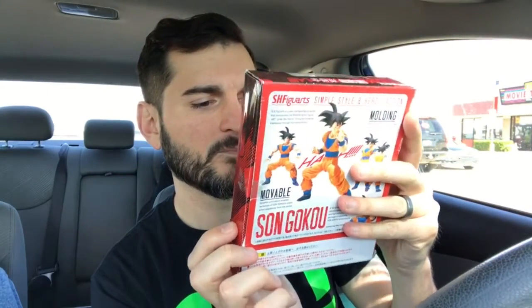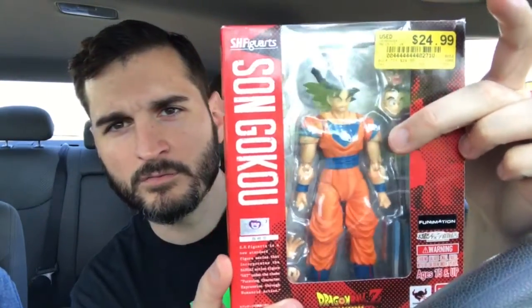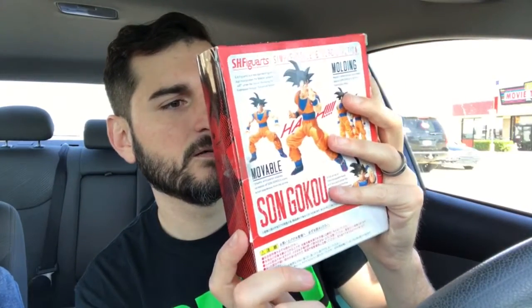There's some paint issues, but other than that, everything seems to be there. There's some blue on his shoulder right there. But I love it. I can't wait to take a look at this guy, right? So, this is a sweet deal. This is a sweet, sweet deal.